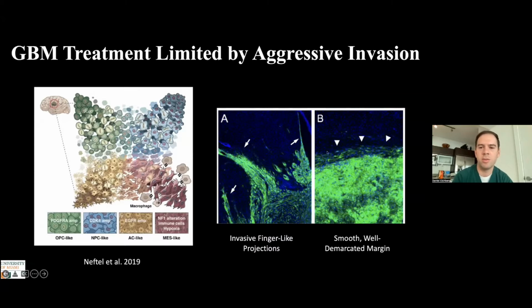This tumor on the right is an example of a well-marginated tumor, meaning that it does not look very invasive. It has a smooth, round border. You can imagine that if you take out this tumor, it won't necessarily come back because you can get all the cells. On the left, you see these tentacle finger-like projections, and this is an example of a very invasive tumor edge. This is what glioblastoma looks like under the microscope. So it's very invasive. And so there are these two issues with glioblastoma: cell proliferation and invasion.